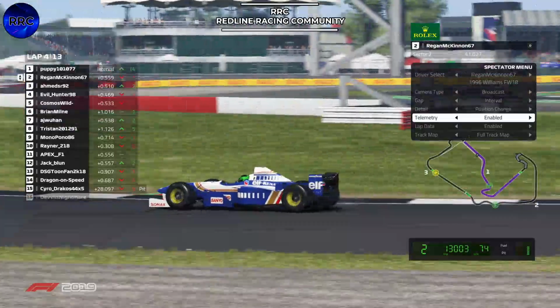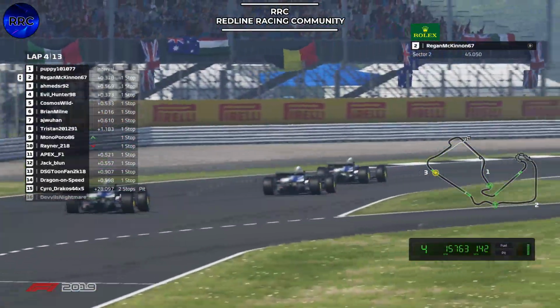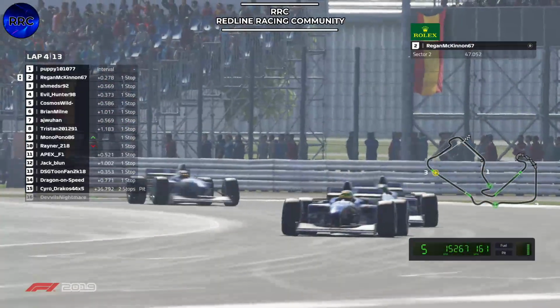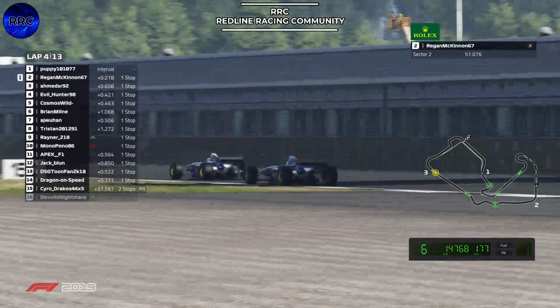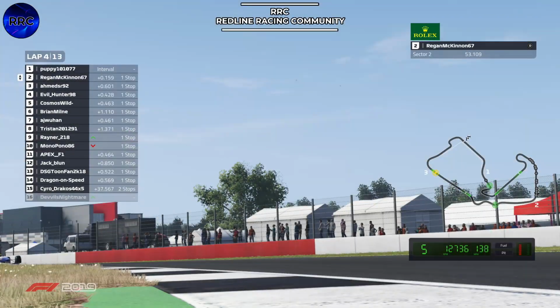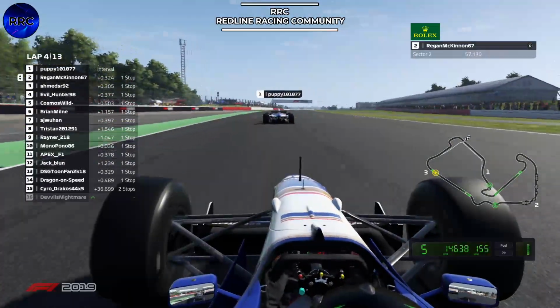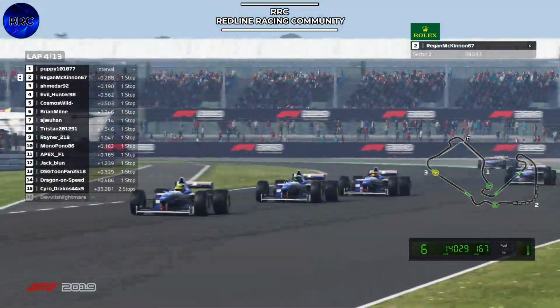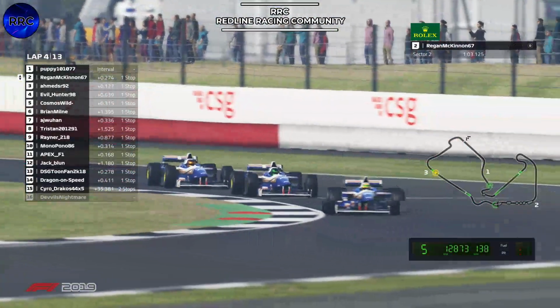Regan can smell an opportunity. Because I think if Regan gets this, Puppy still needs to pit. The rest have all pitted, can they do the distance? They should easily be able to do this amount of laps to the end. If Regan can get this move done quickly, then he's got Ahmed behind Kyle, and Regan will be hoping to extend his championship lead.